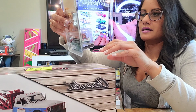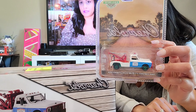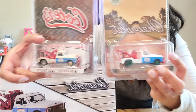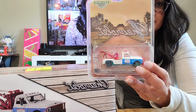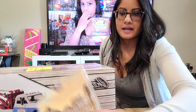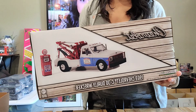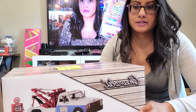And then I got a Green Machine C30 dually wrecker. So it's like the same casting. So these are the two side by side, just to show you there. But this one is Cooter's Place, Dukes of Hazzard. So cool. I'm super excited to have that in my collection. And then one of the best things, I got a 1/18 tow truck. Cooter's tow truck. How cool is that? That's gonna go straight into my Dukes collection.